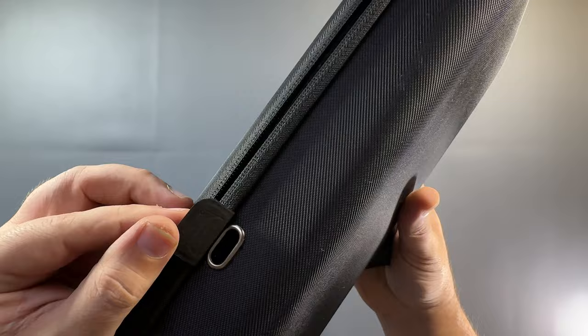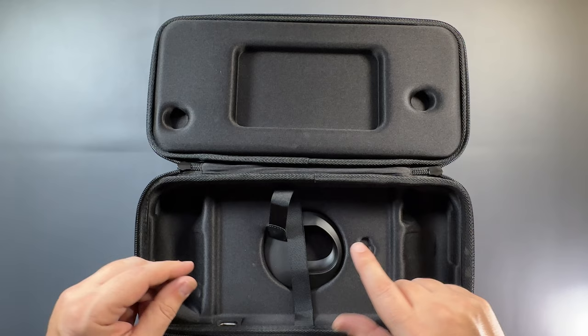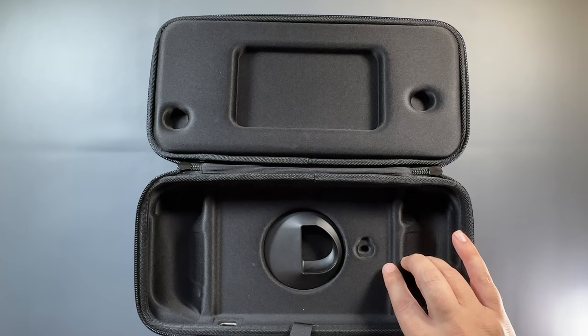The Legion Go case is pretty nice. It's got that port you can plug into a charger when it's in here. It's got the strap for pulling out the Go. It's got that mouse base in here and a place to put your joystick when you're using mouse mode. And it's form fit to the device, so it's really secure in here. And it's also like a hard case, so it's pretty protective.